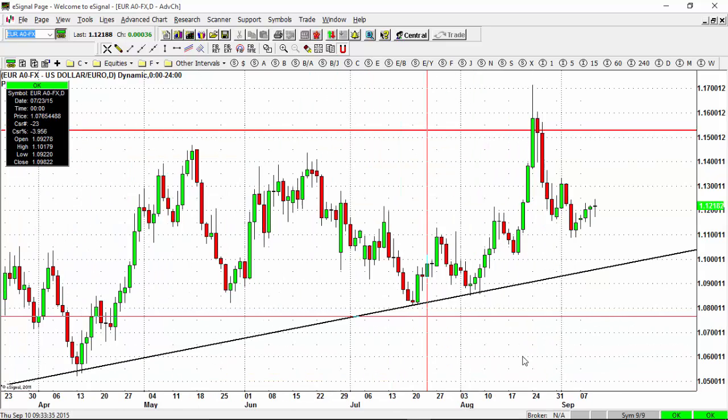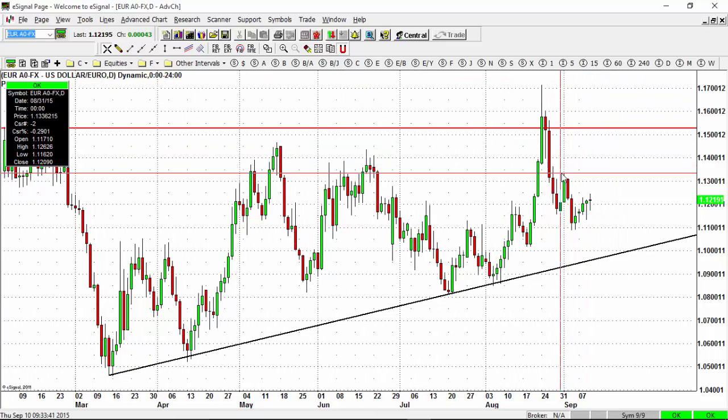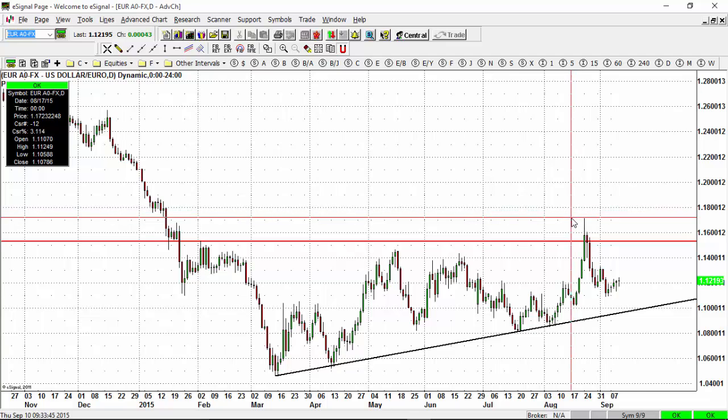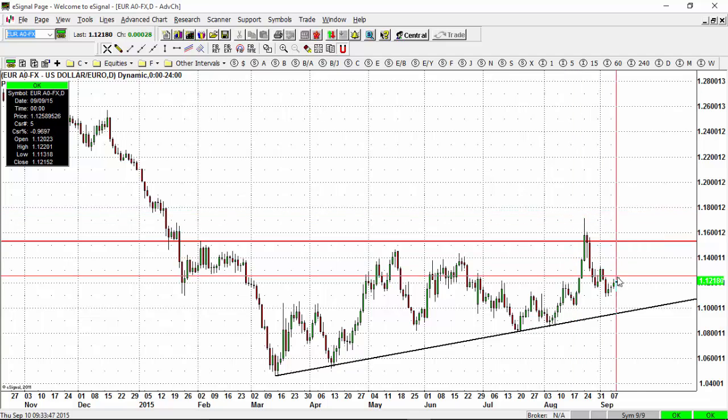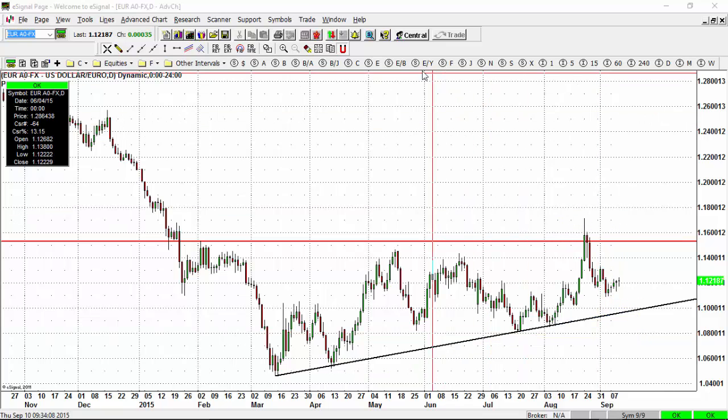Now, what are we looking for in the euro? We're looking to see if the market gives clues as to where it will go. Can the market close above this 117 level, or can the market close below the trend line, this upsloping trend line here? A close below the trend line will definitely be bearish, and we could see a move down into 104, and a move above this 117 level would be fairly bullish for the euro currency.